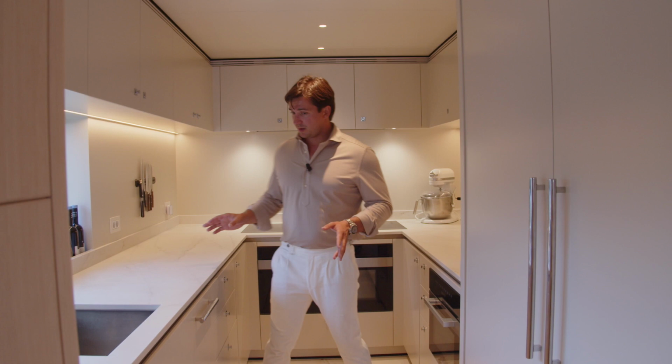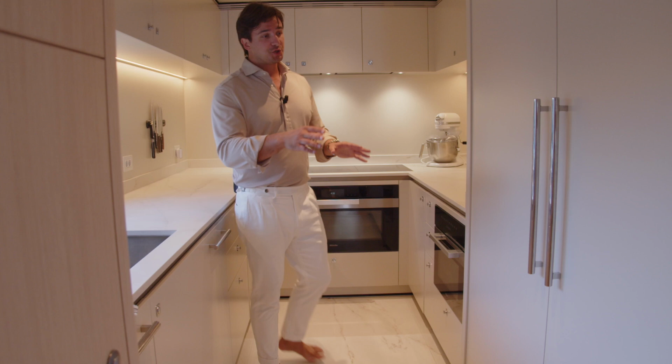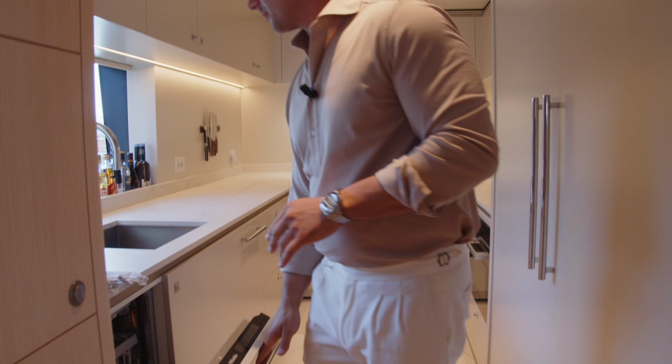You have all the Miele equipment. You have a microwave slash oven in this place. You have a big oven in here. You have 3 burners. You have 2 huge Miele fridges that are loaded with food now, so we better keep them closed. And of course there is a dishwasher here on the left.